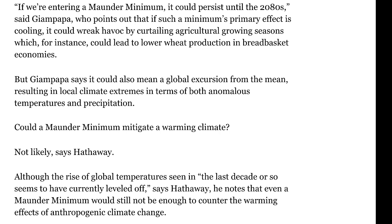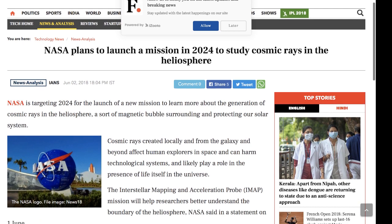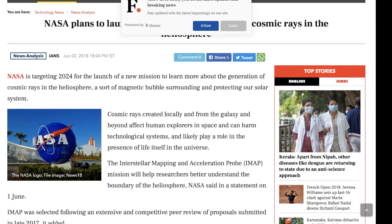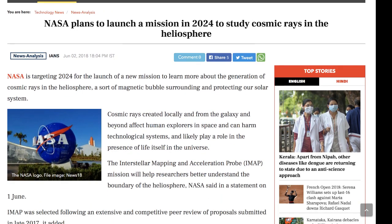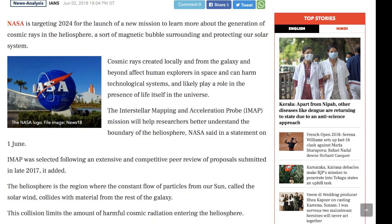All right, and before we get into our quick weather check, NASA is targeting 2024 for the launch of a new mission to learn more about the generation of cosmic rays in the heliosphere. Okay, great job, NASA. Thank you. We're taking away that grant money for man-made global warming research. Now we're going to start doing things that are important.